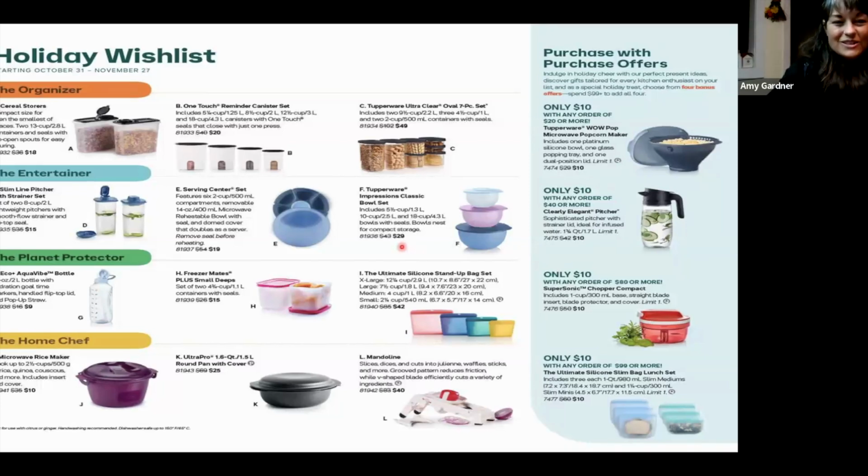All right. So now to the Planet Protector. So we have our Eco water bottle. All right, the big guy for only $9. Love it because it does have the nice handle, so you can carry it around. You can also put this in your refrigerator if you wanted, or keep it on your desk as a reminder for drinking. All right, so that you can drink throughout the day.